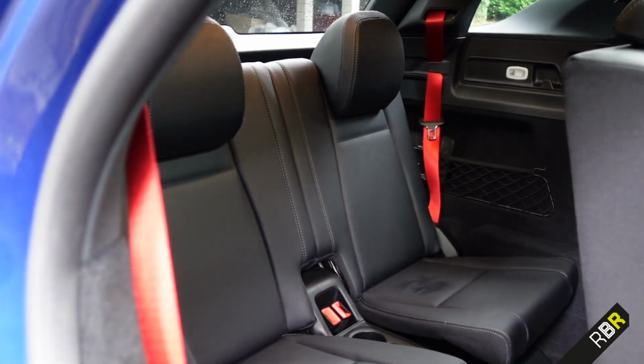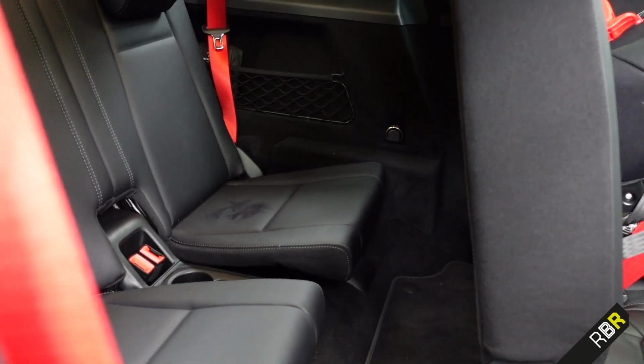And finally, this is the first GLE 53 I've got my hands on after all this time that's got the awesome 7-seat option. So I get to show you how good that is inside as well.